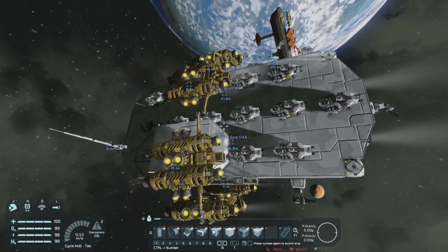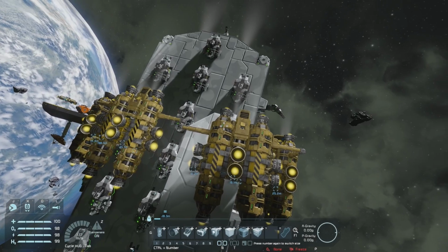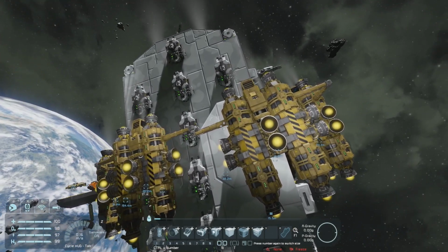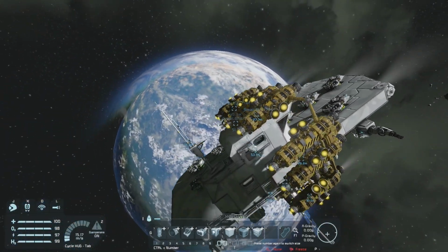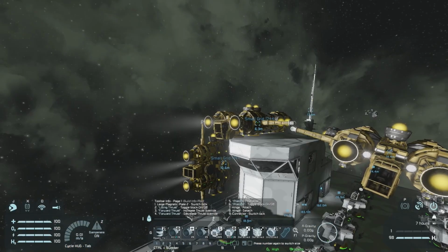Okay, well, I am thinking that the proper way to do this would be to connect the chain without the ship attached. Build one that's roughly the right size and smush yourself around it. Oh, this is so close.